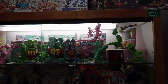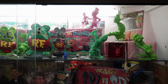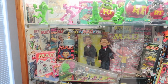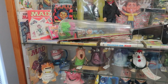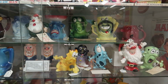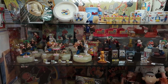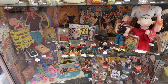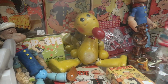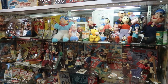Oh, this is pretty sweet. We got Ratfink and other characters by, I forget the name of the artist, but the guy who did Ratfink. That's cool stuff. We have Mad Magazine. We have these characters. I don't know what these are, but they're cool. So we have all kinds of more Popeye stuff. Okay, so I just realized that most of this whole wall is Popeye stuff.